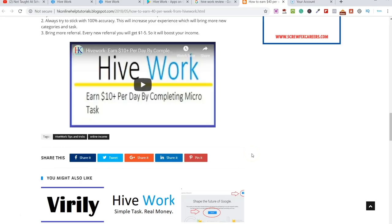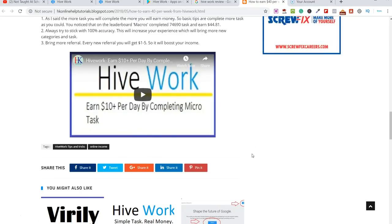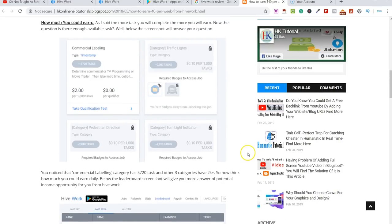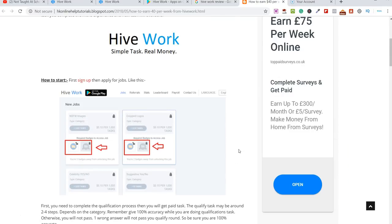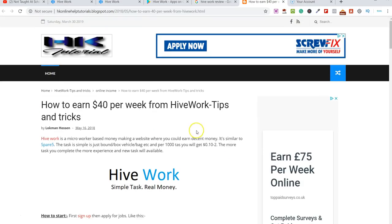But these are all micro tasks. This is incredibly simple to do. It's incredibly easy. You don't need any experience, you don't need any money to get started with this, and this is available worldwide.